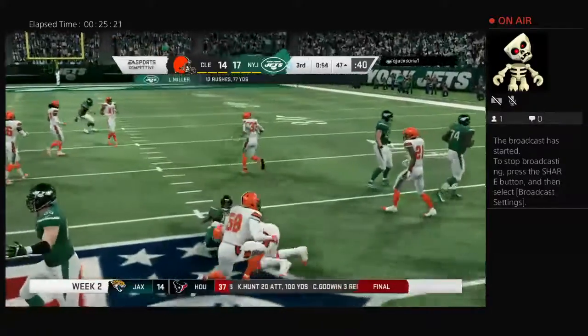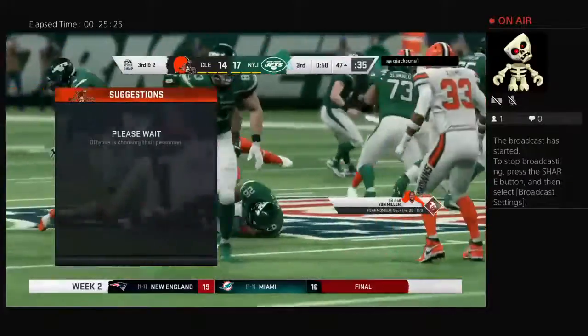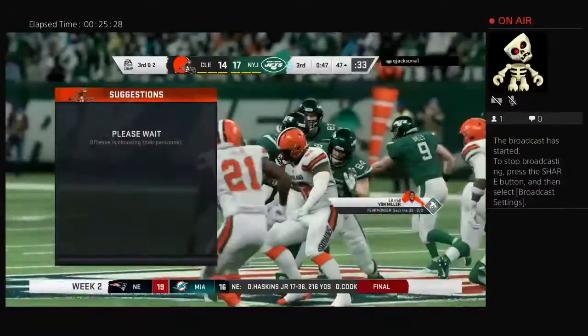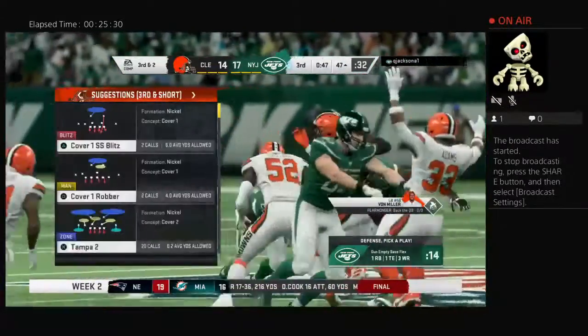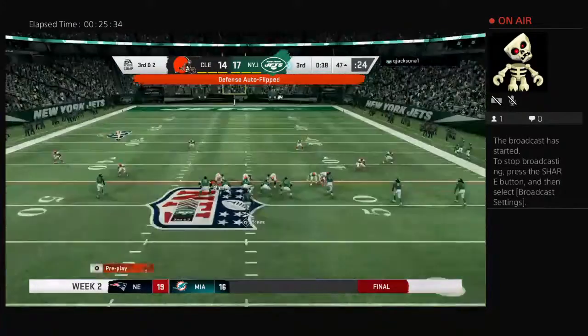Again, it's Miller. And this carry not as productive. He's swallowed up at the line of scrimmage. He got maybe a half yard at most, but officially they'll be left with a 3rd and 2. It looks like a nickel set now for the Browns on 3rd down.